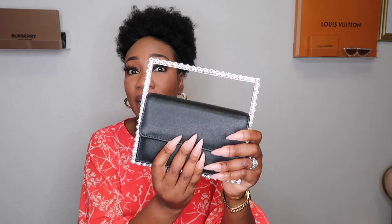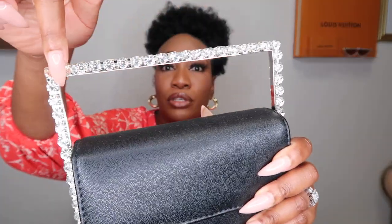Next one is this little number right here. Look at this bag. I got this bag off of AliExpress last October because I wanted a bag to match my Balenciaga knife mules. And when I saw this one on AliExpress, I was like, let me go ahead and try it. I bought it. It took about 3 weeks to come, but when it came, I was very, very satisfied.